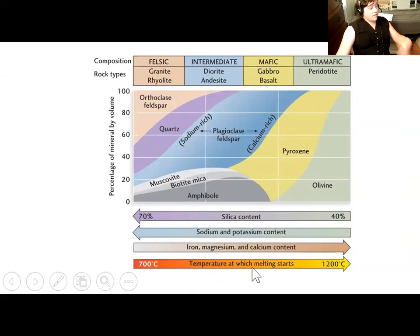And this also shows you that the mafic rocks need higher temperatures to melt them, because the mafic minerals need higher temperatures to melt. And you see that mafic rocks like gabbro and basalt are going to have much less in the way of orthoclase feldspar and quartz.